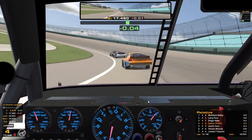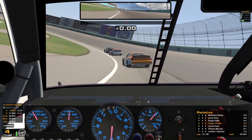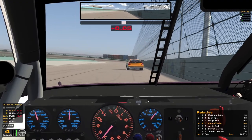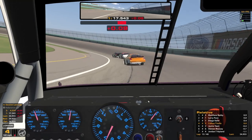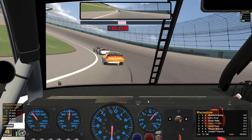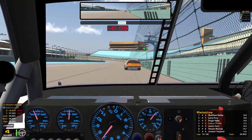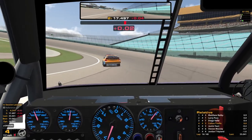P4, you've just done a 35.0. Definitely think Justin's gonna come back and pass me later. I might try this middle lane, or at least a lane up from the bottom, because if not very many people are running there, we could have a little bit more speed to find.